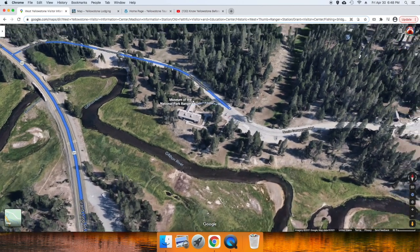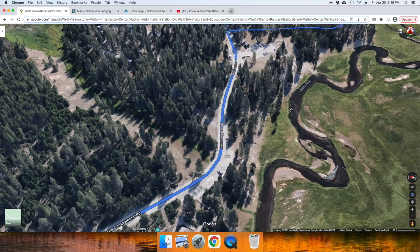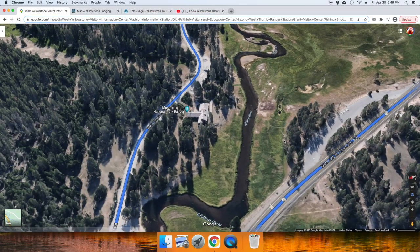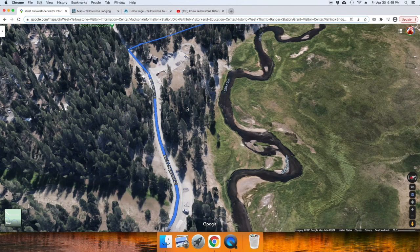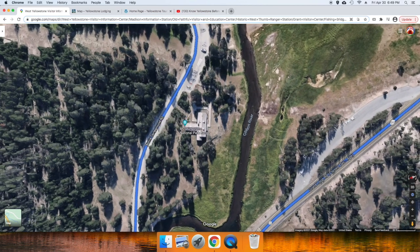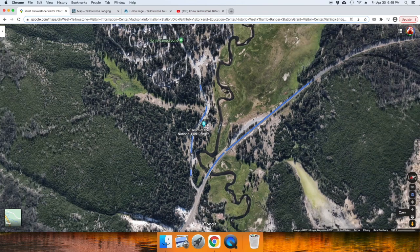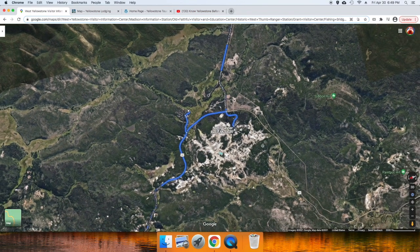And what's really cool about Google Maps is just check out how, if I do this properly, we can check this out in 3D. The ranger station, the Museum of the National Park Ranger, is on the way to the Norris area campground, so you will pass it. This is probably my favorite smaller museum or smaller information center in Yellowstone. I was talking about themes earlier, and this building commemorates the history of the National Park Ranger. And not only that, it is manned by retired rangers.